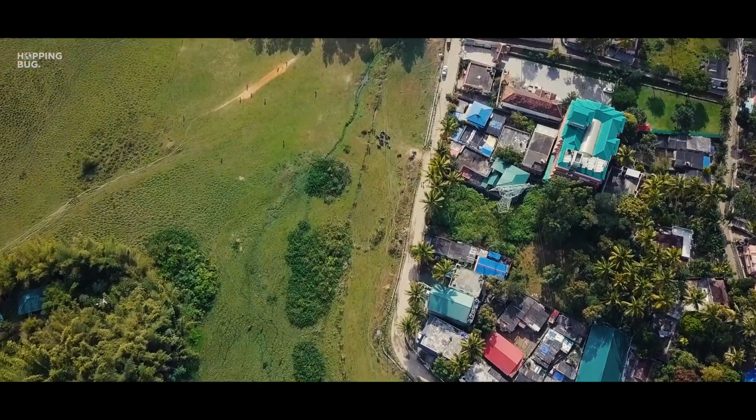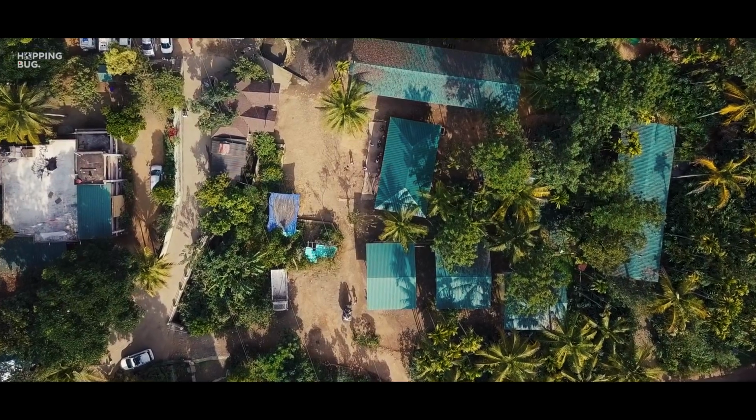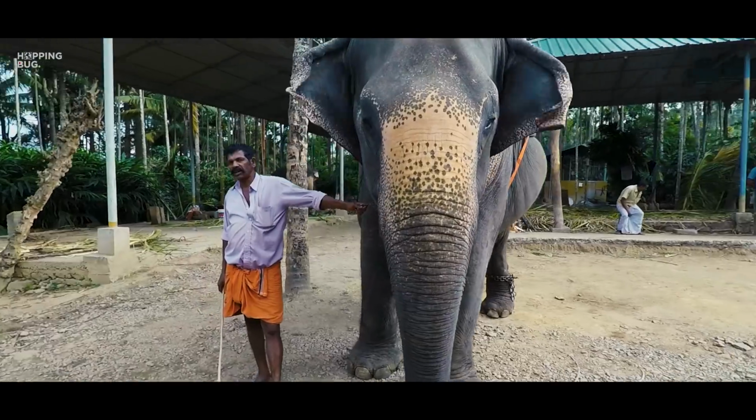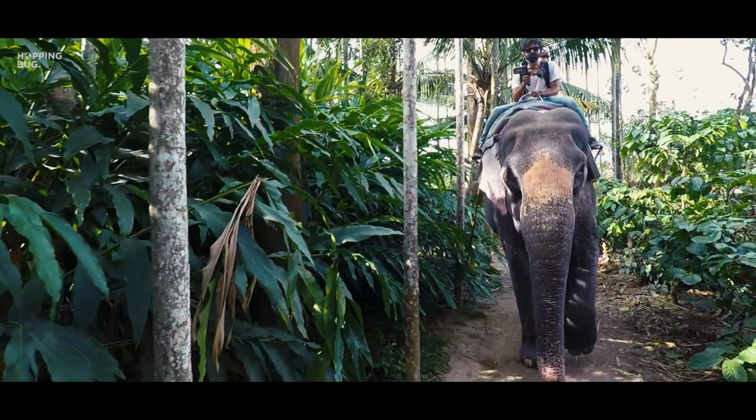Driving through the beautiful town of Kumily for about 20 minutes, we reached the spot for the elephant ride. This is my favorite memory from the trip because it was the first time I was riding an elephant.